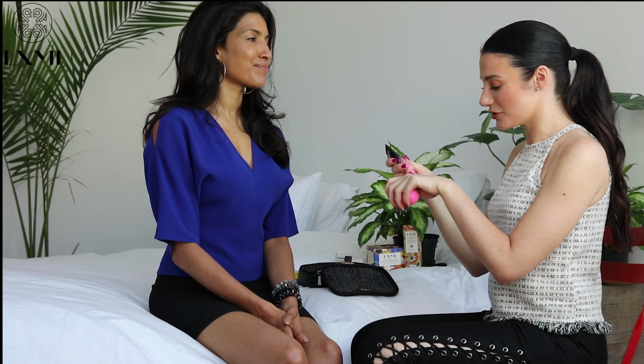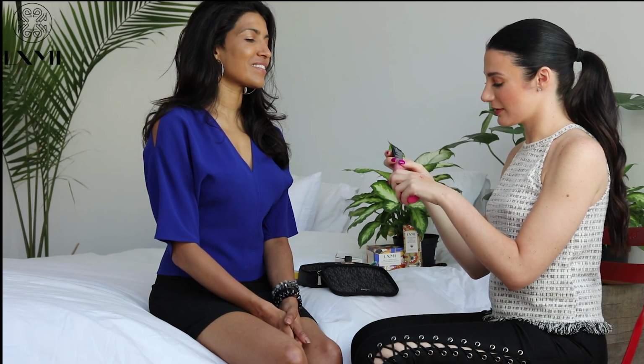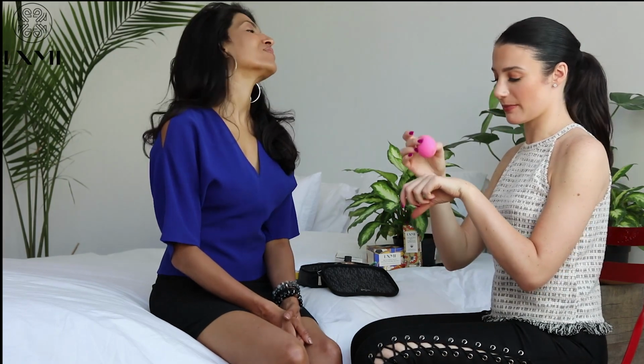I'm going to go in with a little bit of the Goddess Glow for a nice cheek blush highlight duo. It's so beautiful. I literally wear this all the time. Me too. It's so pretty. I wear it in place of eyeshadow. And I'm just going to use the back of my Beauty Blender.